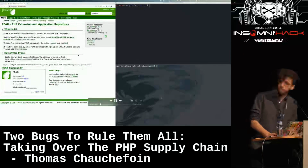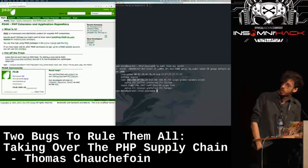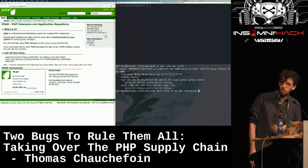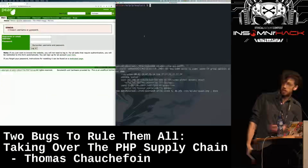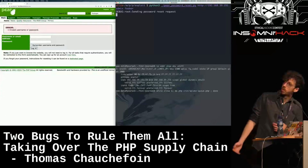So same setup. The attacker's shell is on the top right. Below we just have the IP addresses and stuff. And I will just manually run the queue, so nothing interesting. And on the left, we'll try to log in with admin and foobar, and it's not working because it's not admin's password. But hopefully we have the exploit, and we'll reset admin's password to foobar.